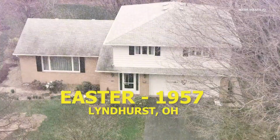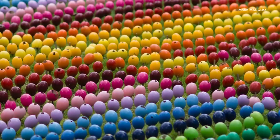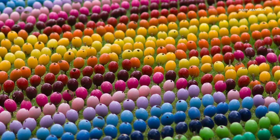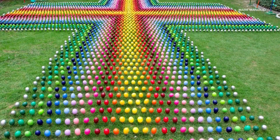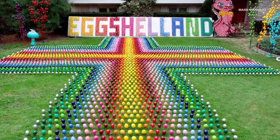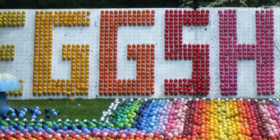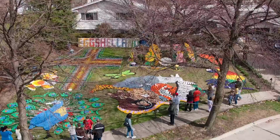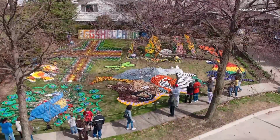a second life. It started with a simple request in 1957. Ron Manolio's mother-in-law wanted a little Easter display for their lawn. Ron built a 50-foot cross made from real painted eggshells, and thus an eggshell kingdom was born. Eggshelland, as it was called, became a yearly springtime tradition at 1031 Lindon Lane in Lyndhurst.